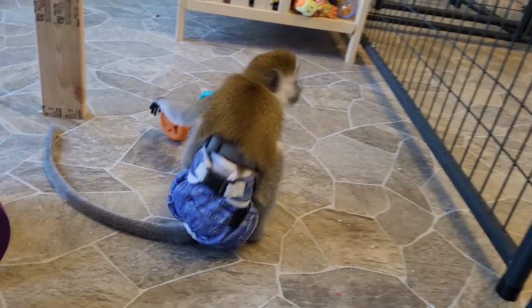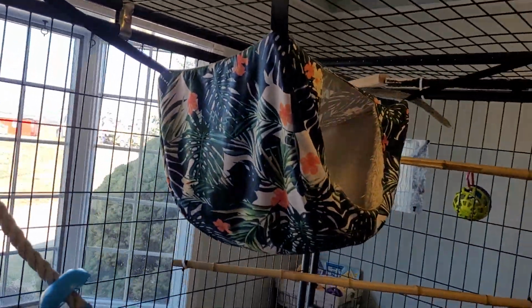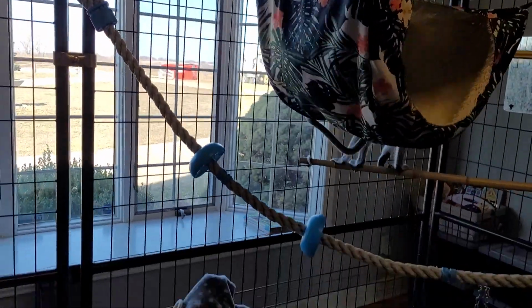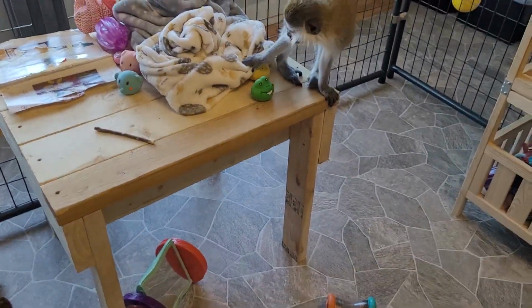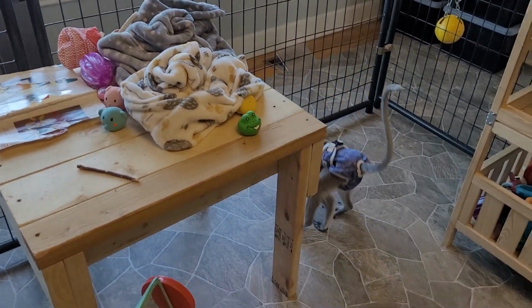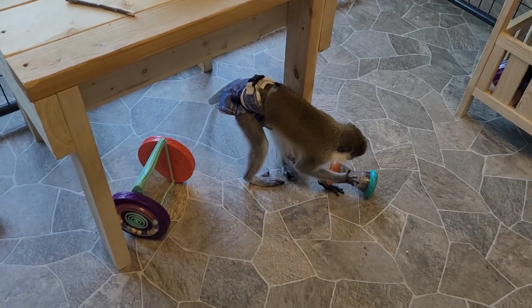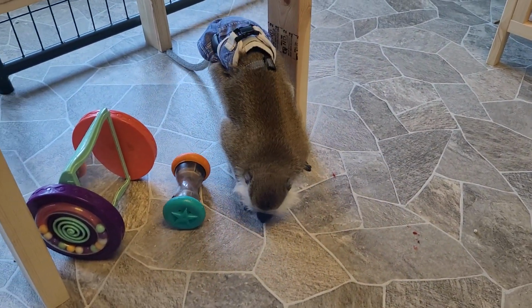I need to come around this way. Oh, shoot. I knew I'd kind of spook him. Did I spook you a little bit? I'm sorry. I just kind of wanted to come over here and get you better on film. We have to stop and look at ourselves. You have to look at yourself. Your pretty little self, huh? You're a good boy, Petey.